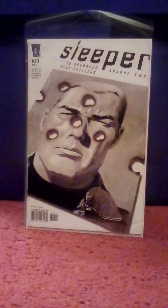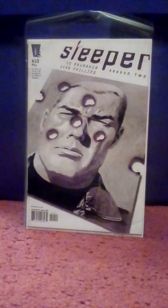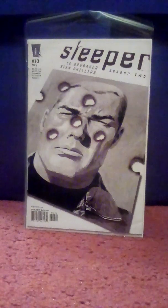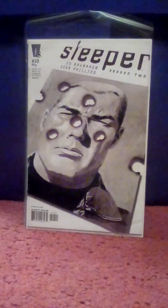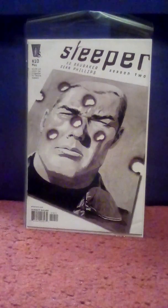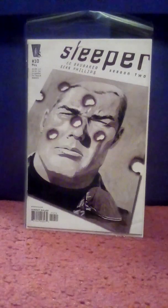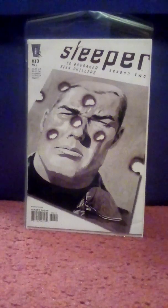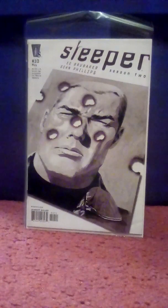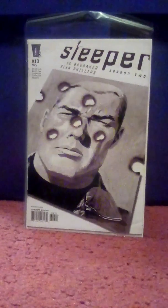Got Sleeper Season 2, number 10. I've just about got all of these. I think there are 12 issues in the series, maybe 13 issues. This is a pretty cool series. It's a hitman who can't die, and he works for a covert part of the government that denies his existence. So if anything happens, he's on his own, and it's pretty cool.